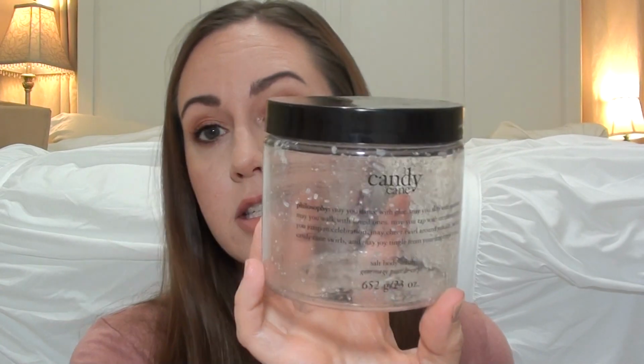Okay, a body scrub from Philosophy. I picked this up last Christmas or the Christmas before, afterwards when it went on sale. It's the candy cane, and this is 23 ounces, and it's salt. First off, I picked it up when it went on sale, so it was probably spring or summer, and I decided to save it for the winter and use it when it was a little more festive.